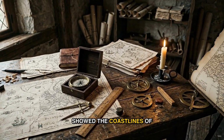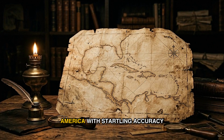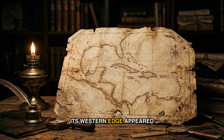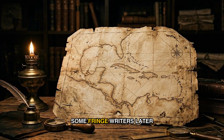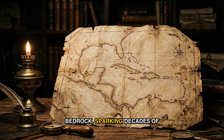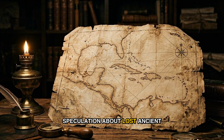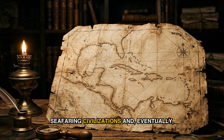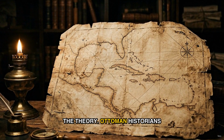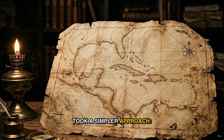The map showed the coastlines of West Africa and South America with startling accuracy for its era, and its western edge appeared to trace a coastline some fringe writers later claimed matched Antarctica's ice-free bedrock, sparking decades of speculation about lost ancient seafaring civilizations and, eventually, entire books built around the theory. Ottoman historians took a simpler approach.